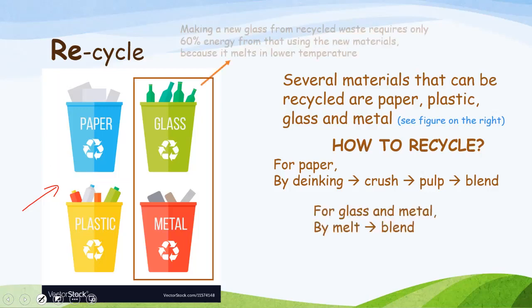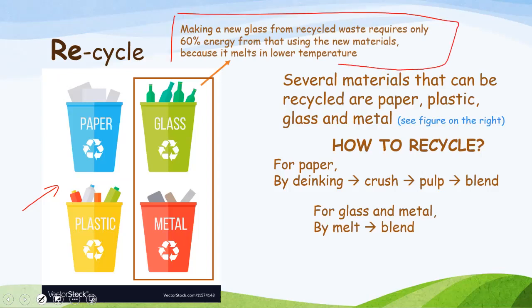For glass and metals, you can directly melt them and blend them with new raw material. As you can see at the top of the slide, a report shows that making new glass from recycled waste requires only 60% of the energy needed when using new materials, because recycled glass melts at a lower temperature. So this is one of the advantages of the recycle technique.